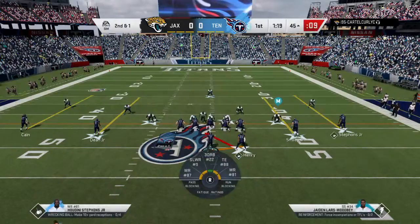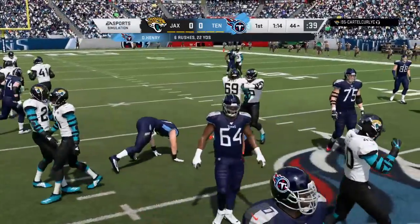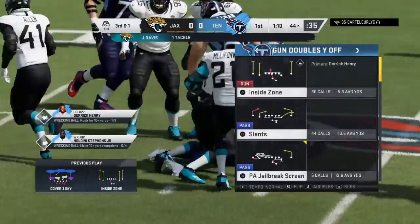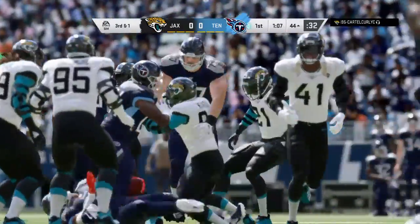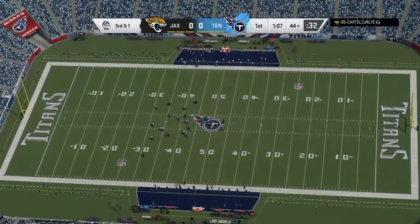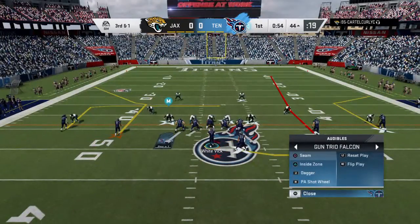Derrick Henry, and running room scarce here. He's going to be stopped in his tracks at the line of scrimmage. No gain on the play, and now they're faced with a 3rd and 1. This is 3rd and 1. Very likely 4-down territory, even if they don't get it, though.